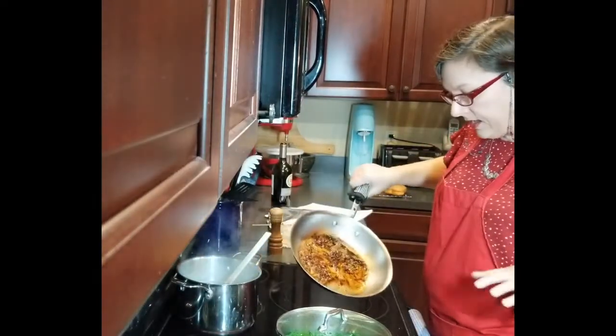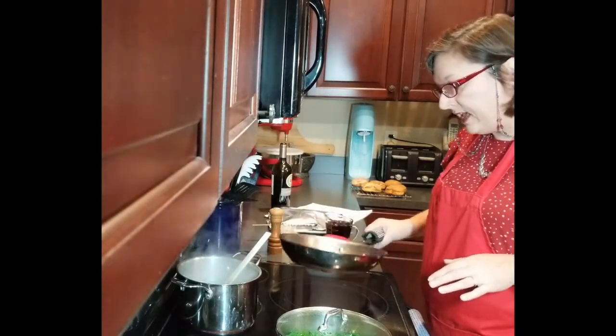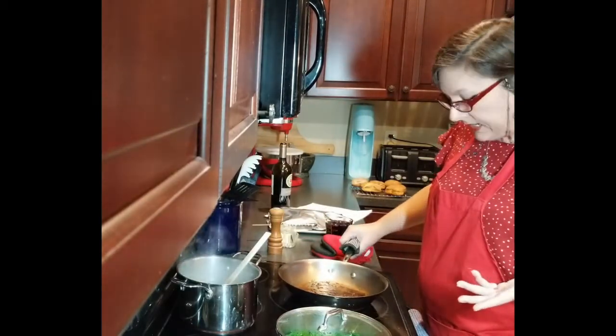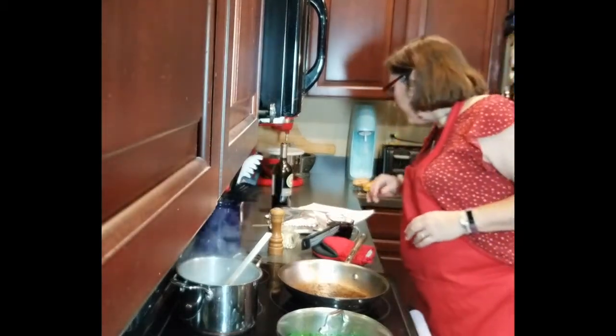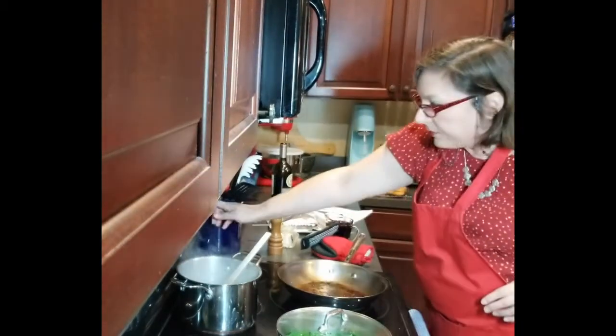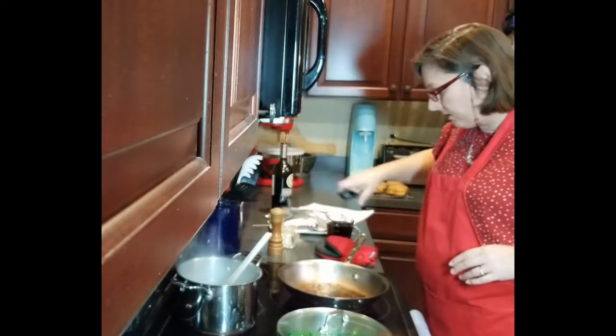Like I said, you've got some drippings in here. There's still a little butter and olive oil. If it's not got a lot of liquid in it, add a little more olive oil at this point. So we are now going to turn the burner back on to medium heat. Don't take off your hot mitt.